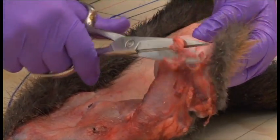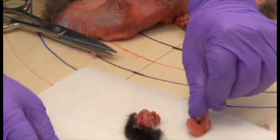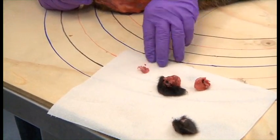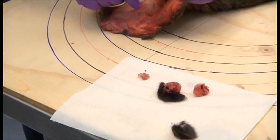It doesn't really matter. I'm just going to get a paper towel here and put all this on a paper towel. That's to keep my board clean, because the fur is going to be sitting on this side of the board, so we want to keep it fairly clean.